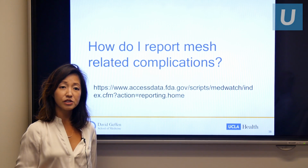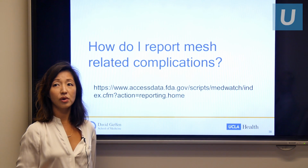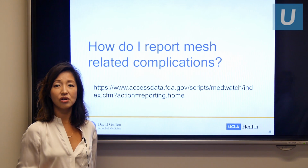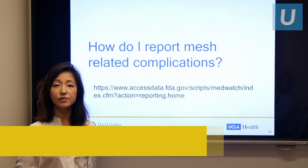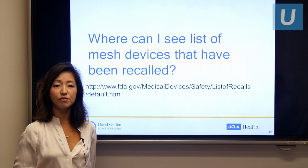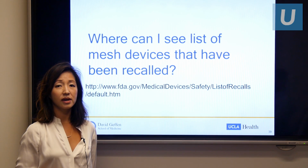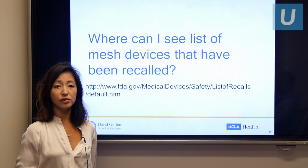How do I report mesh-related complications? This is absolutely important because we still don't know the exact complication rate because these are underreported complications. The FDA has a portal that allows voluntary reporting of mesh-related complications. Where can I see a list of mesh devices that have been recalled? Again, the FDA keeps a very up-to-date information of all the surgical devices, not just related to mesh, that have been recalled.